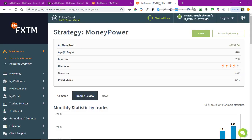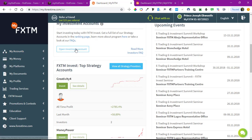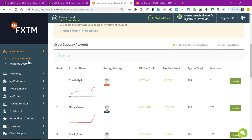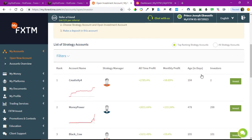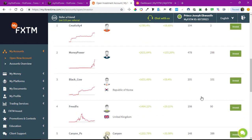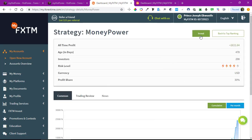Then coming to this FXTM, it is also applicable. When you click on open investment account, from there you fund your account first. When you fund your account, you now click on open an investment account. Then scroll down here, choose any investor you want to invest your money in, analyze their trading activities and know what profit and losses they make. Analyze them very well, see the number of investors, and say, wow, these people are making good profit, I want to invest my money there. Then click invest, and it's going to pop up a new page. You review what you want to review, and click invest.